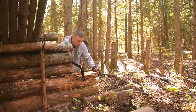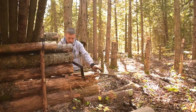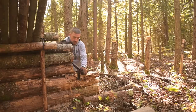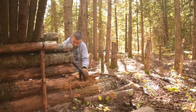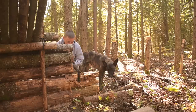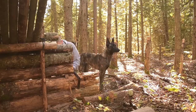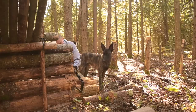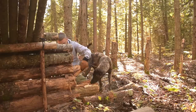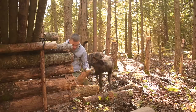This has been bugging me since I got here, so we're gonna trim this up, make it flush with these guys. About the max that saw can do. No, it's all full of fungus. Leave it alone.